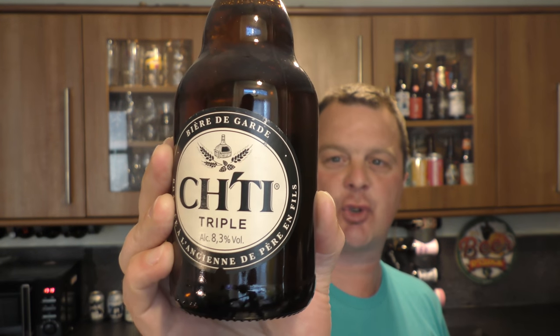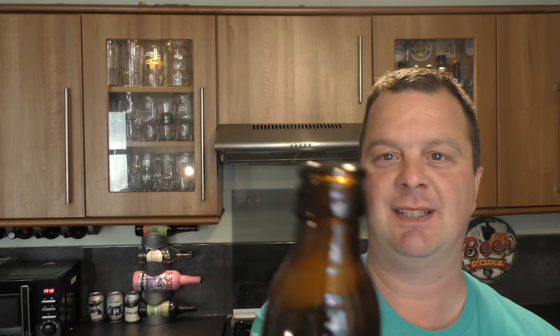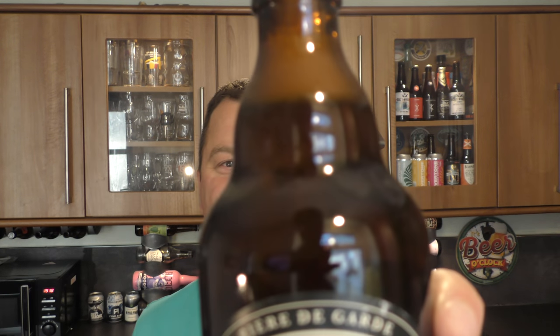Today we've got a beer from Brasserie Castelain, and it's a bottle of their Chti Triple. It's coming in at 8.3% ABV, described as a bière de garde. Looks good. There's the bottle cap. Let's get the beer out into a glass, see what we get. Nice bit of smoke on the bottle opening. Oh, look at that.